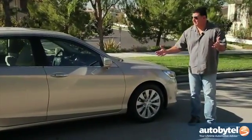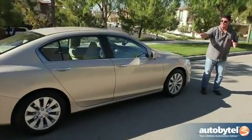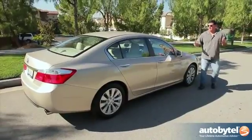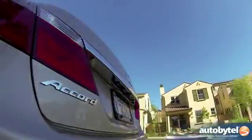Styling is also dramatically improved. You've got this nice shoulder line here, you've got the shorter overhangs. Basically, the car looks more modern, more up-to-date, and in my opinion is one of the better looking vehicles in its segment. But it's not just about styling with the Accord.